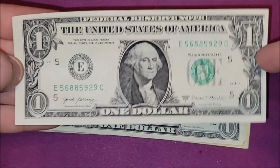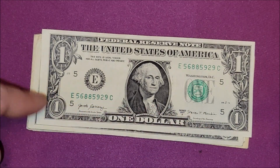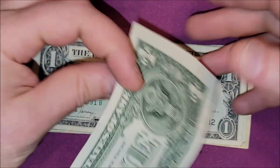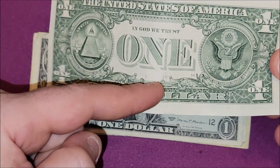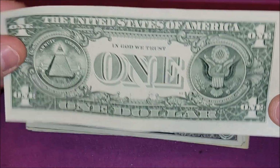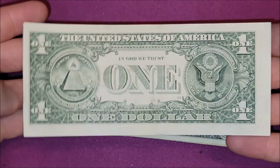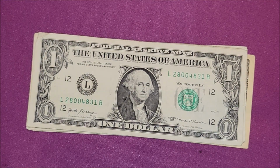This one's actually shifted a bit on the note itself. You can see how this border is a lot larger. Bottom border is a lot larger. Back of the note. Same dealio. You can see that kind of excess of ink from his lapel coming through. I don't see anything else, but you can see how off-center it is. Unless it's sitting on the edge, though, I don't really hold on to him.